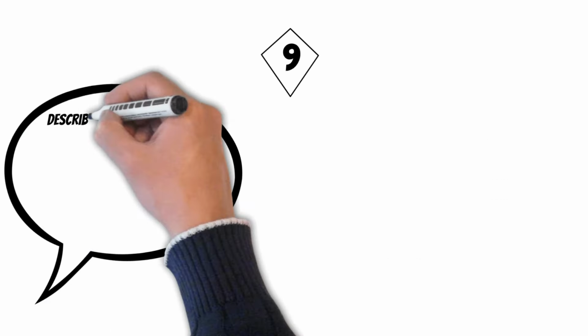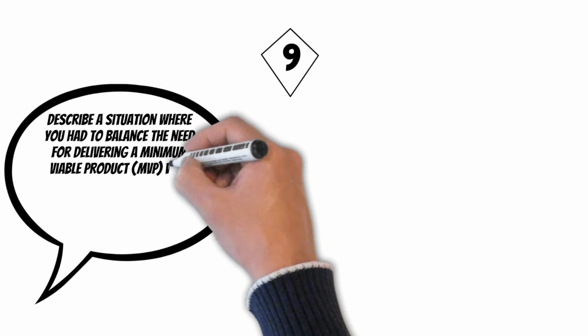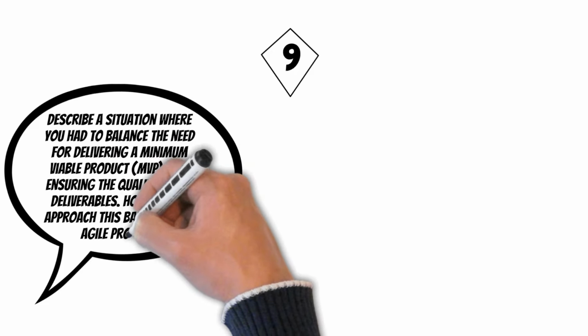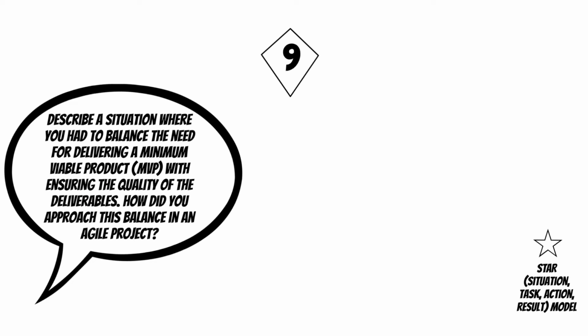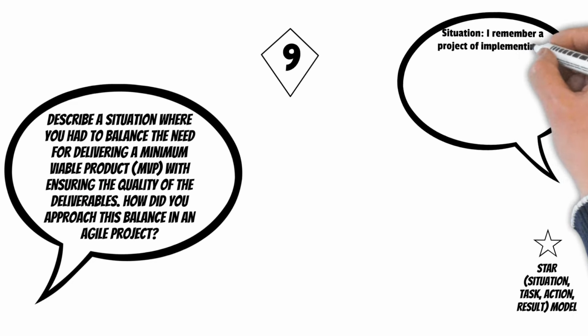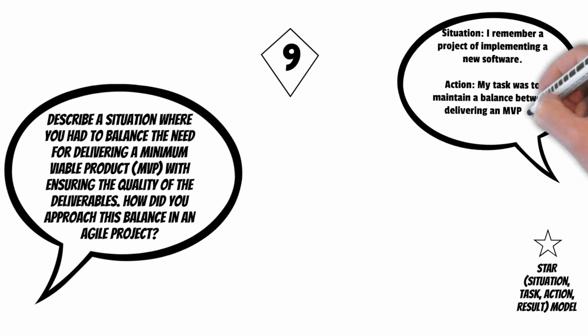Describe a situation where you had to balance the need for delivering a minimum viable product, MVP, with ensuring the quality of the deliverables. How did you approach this balance in an Agile project? I remember a project of implementing a new software. My task was to maintain a balance between delivering an MVP and ensuring project quality.